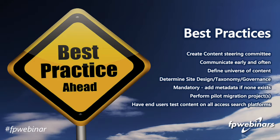So we'll start with creating content steering committees. This is obviously very important. It's a huge part of your migration plan. We find you always have to involve your users from the very beginning and have them as part of your steering committee, along with members of your IT staff and your main stakeholders.